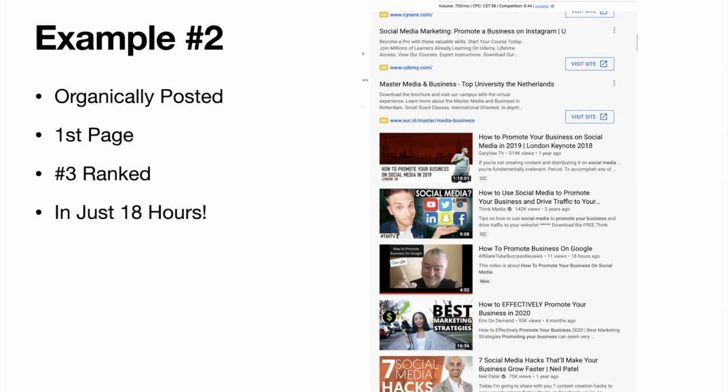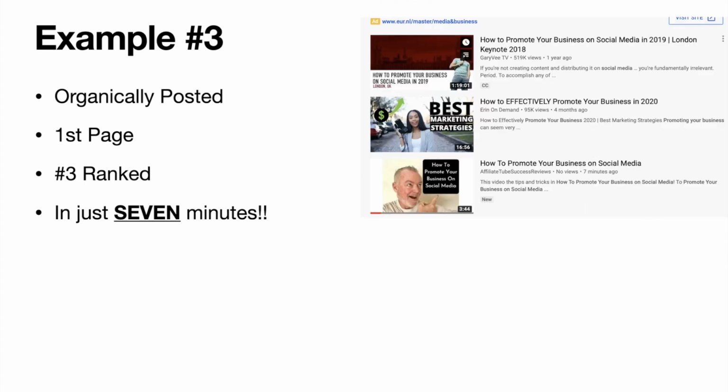Then the second one I did did rank number 3, on the first page again. You can see where the 3 ads are occurring, then the organics are below that, and I'm number 3. You can see over here it was done in just 18 hours, and it was done at no cost. The third example is once again number 3, once again organically posted, first page, and this time it happened in just 7 minutes.